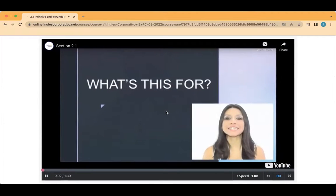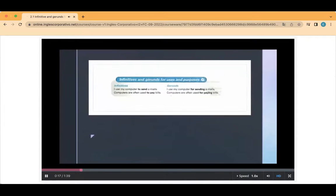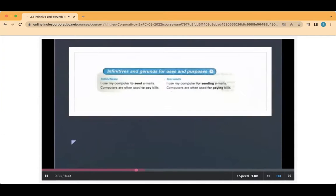Hi, welcome. Join us in this new section. We're about to explain that we can describe how something is used by either an infinitive or a gerund. Notice the meaning is the same. Pay attention and stay with us. Infinitives and gerunds for uses and purposes. Infinitives. I use my computer to send emails. Computers are often used to pay bills. Gerunds. I use my computer for sending emails. Computers are often used for paying bills.